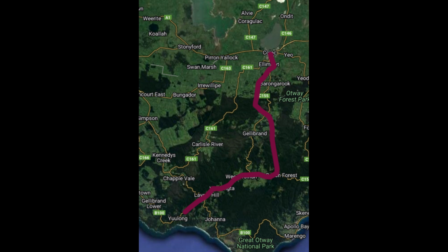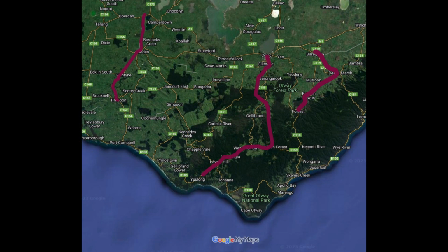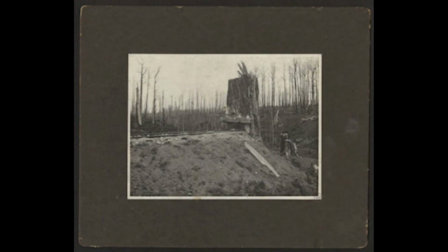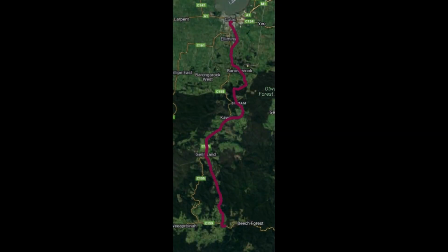History. The Crowes Line was located in the southwest of Victoria. While the Otway Ranges had been nicely encompassed by other lines, no rail line had gone through them. And soon, the Crowes Line was built. It was built to the gauge of 2 feet and 6 inches to tackle the tough gradients and turns. It was constructed from 1900 to 1902 and was opened in March of 1902 from Colac to Beech Forest.